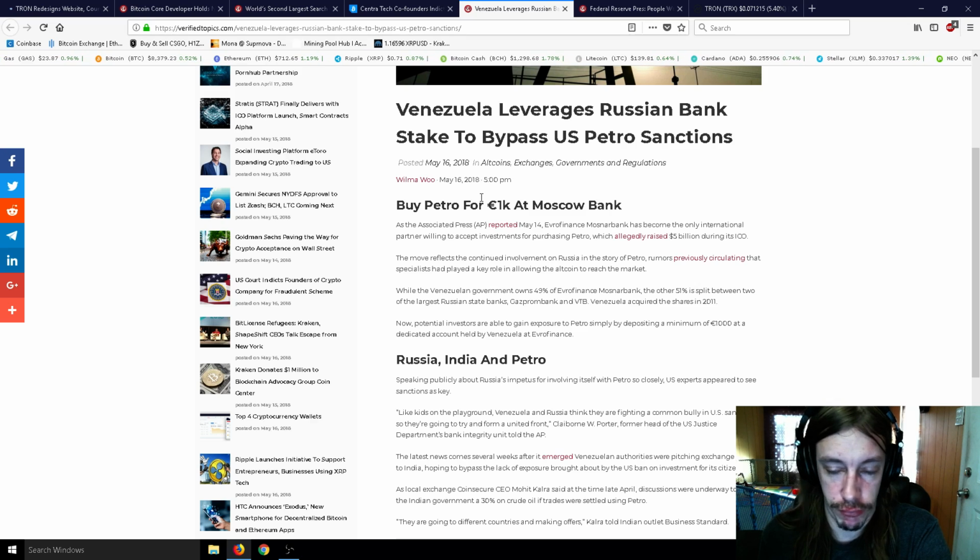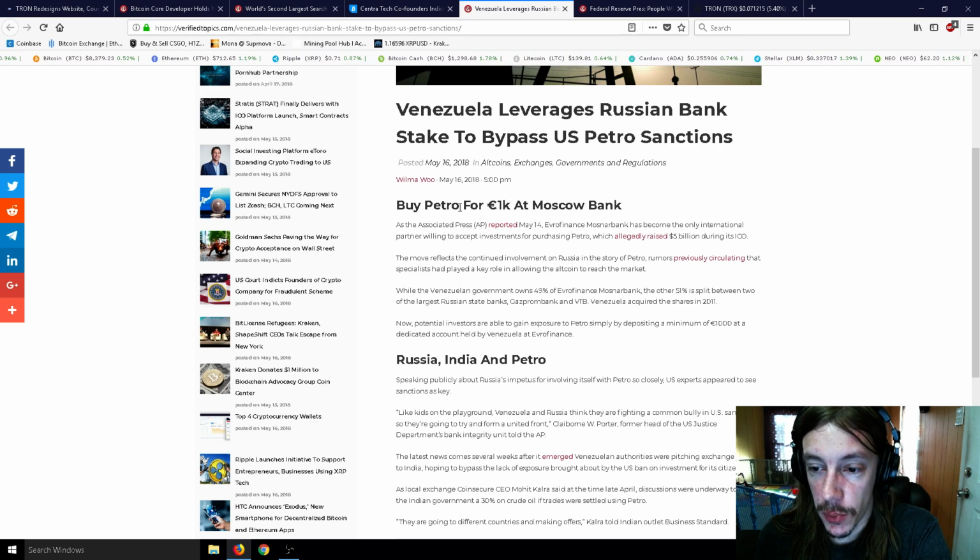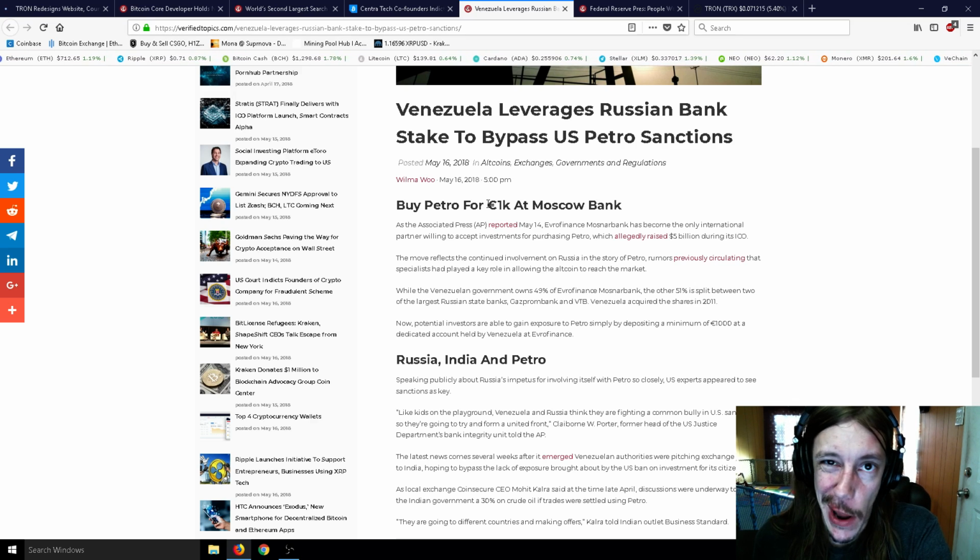Gee, it's going to be a bank after this, I promise, guys. The other 51% is split between two of the largest Russian state banks, a bank and VTB. So I'm assuming that's VT Bank, in my opinion. Venezuela acquired the shares in 2011. I got nothing when it comes to Russian.